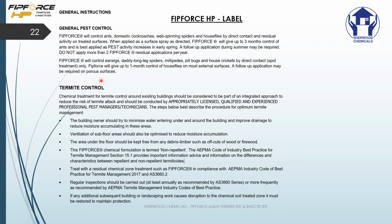However, it's important to note that FipForce HP will control earwigs, daddy longlegs, spiders, millipedes, pillbugs, and house crickets by direct contact. And FipForce will give up to a month's control for houseflies on external surfaces.